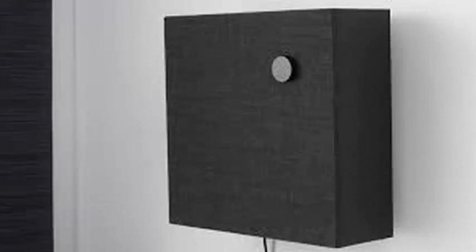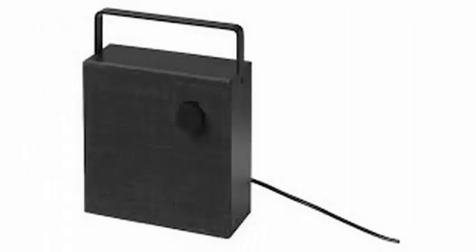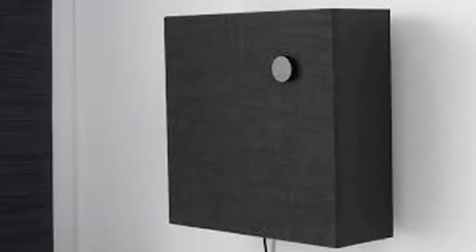Like most IKEA furniture, some assembly is required, but not much in this case. It is mainly about connecting the handle to the smaller model. Currently, you cannot buy speakers online, but they are available at most stores.